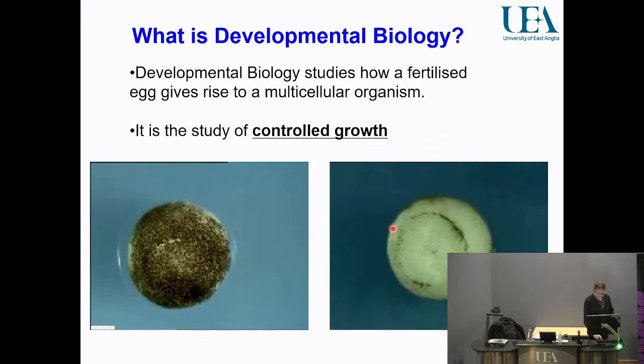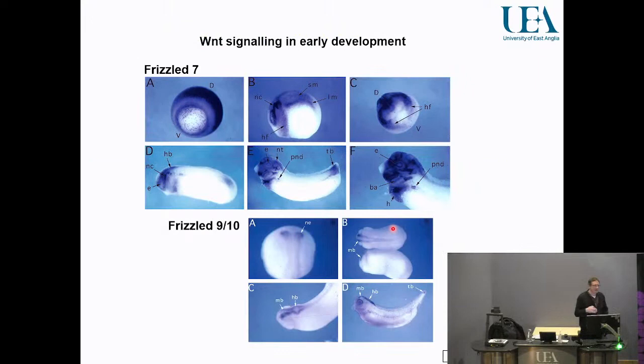So in Stefan's lab, as I said, he was interested in Wnt signaling. The Wnt signaling pathway was beginning to be identified. And just before Stefan arrived, the receptors that Wnts bound to on the cell surface had just been identified, and they were found to be a family of proteins called the frizzles.